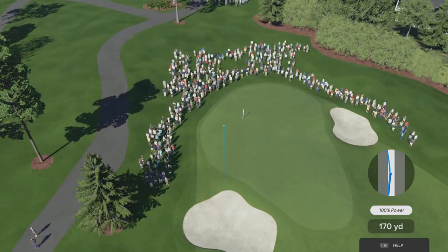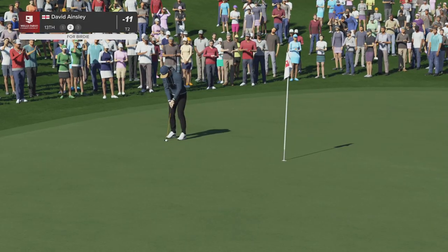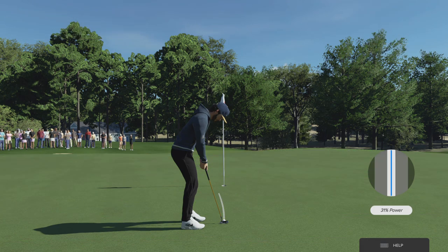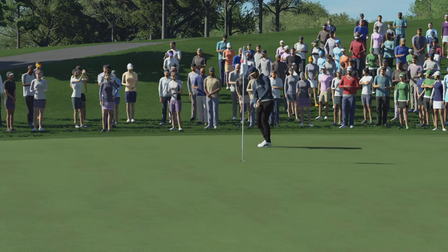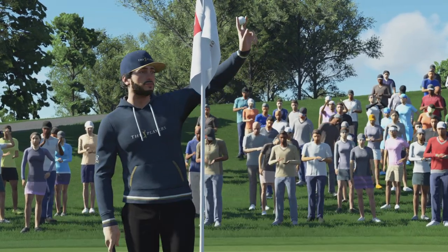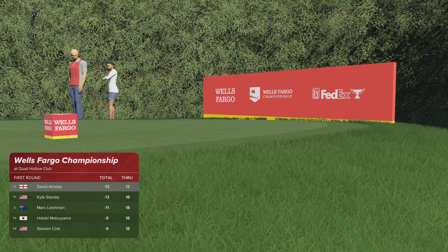I shot that. That should find the surface. Oh, that's a great shot, and sets up a birdie look here at the 13th. Rolling end to end, this looking nice. Well played. Sitting at 12 under par for the day, moving up the leaderboard. I like it.